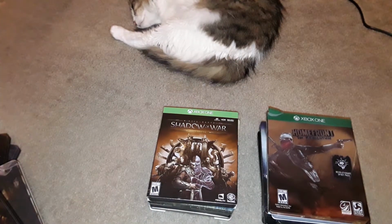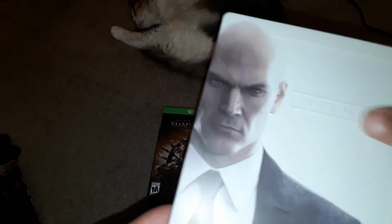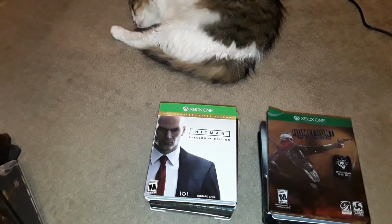So with the recently announced Hitman 2, I got the Hitman Steelbook edition, which has this cool imprinted lettering here. You know, Hitman's Agent 47's always a badass, man. And yeah, I'm debating if I should pre-order the gold edition, the standard edition, or the collector's edition of Hitman 2, because I really did like Hitman a lot.